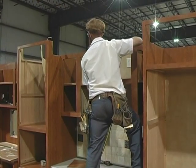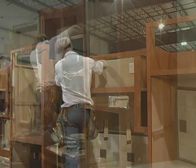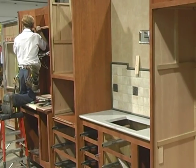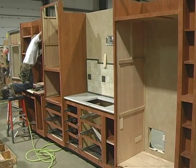Once completed, each slide out has our custom-built cabinetry, backsplashes, and appliances installed even before the slide gets installed into the fifth wheel. That helps protect these expensive materials from being damaged and ensures everything has a proper fit before it goes into the production line.